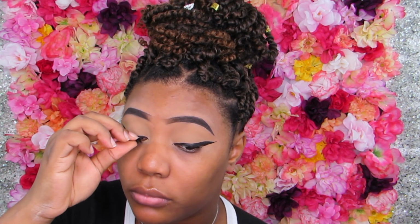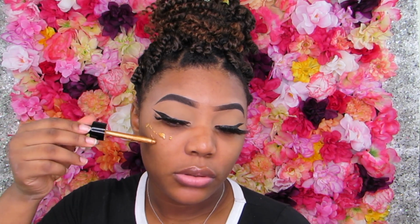Right now it's summer. I have dry skin and oily skin. I want my makeup to last the whole day. I am using BLF primer for a smoother skin. Then I am using the Black Radiance Liquid Highlighter in Gold Dust.